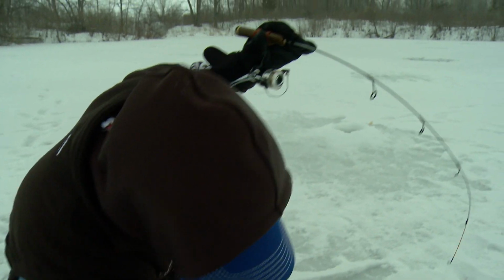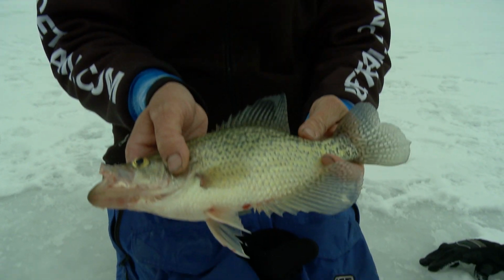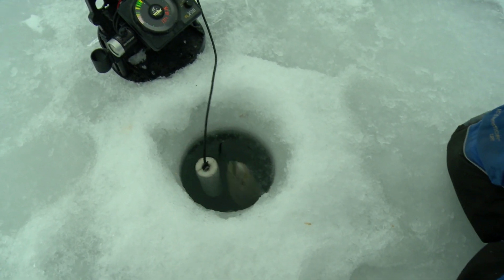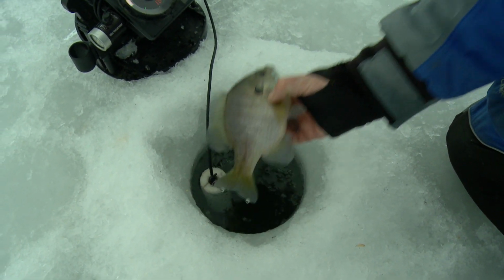I got a nice crappie right here, Jason. Oh yeah, there's a nice crappie. Okay, here he's coming up.